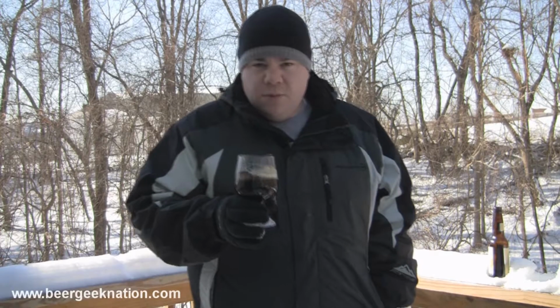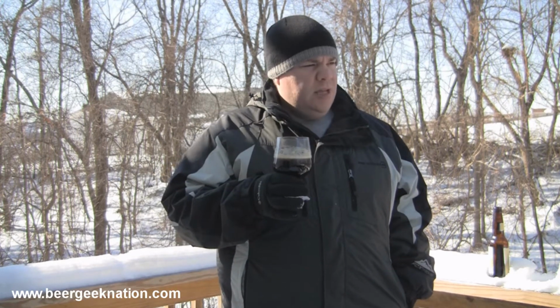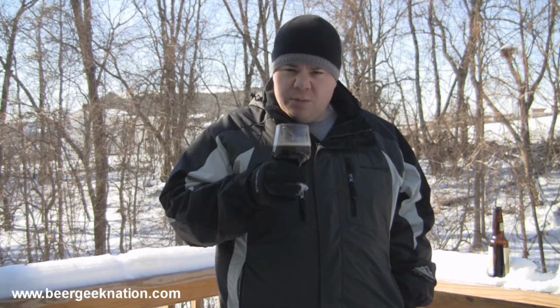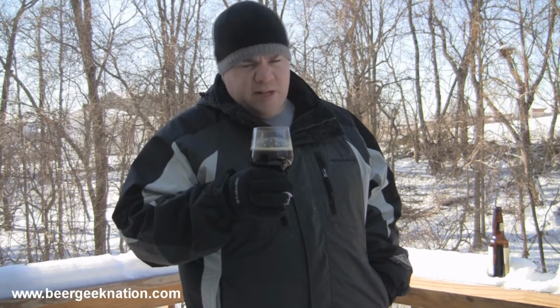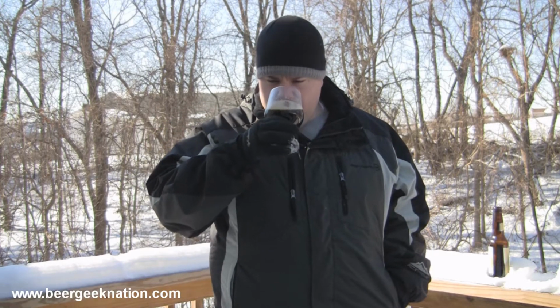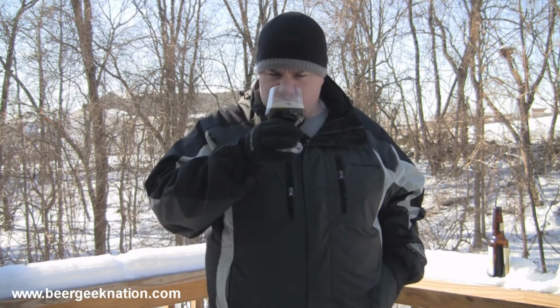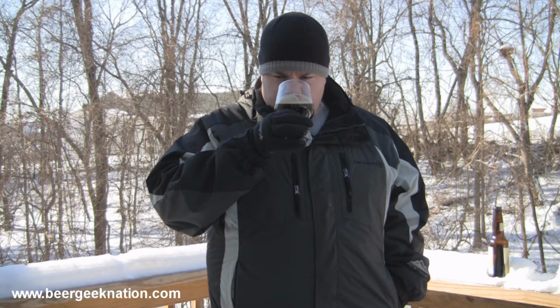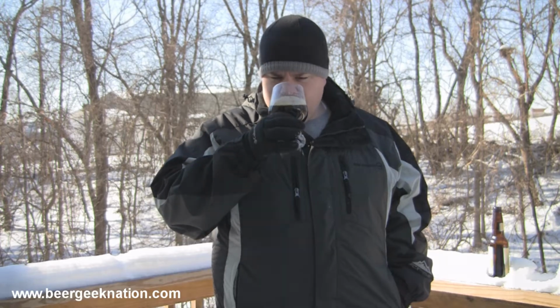All right, so the aroma on the Batch 10,000. Wow, big boozy notes, really big sweet caramel notes. There's a bit of a fruitiness to it, almost like a quadruple. Dark fruits, raisin, figs, cherries, definitely in there. Getting a touch of coffee, very slight chocolate notes, espresso notes. Yeah, it's a really interesting beer. I don't think I've ever smelled anything quite like it.